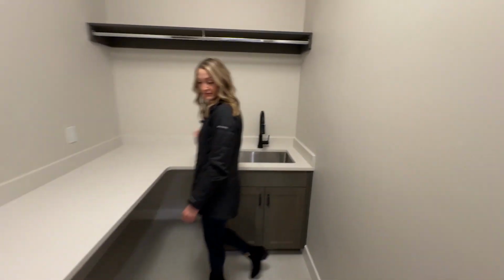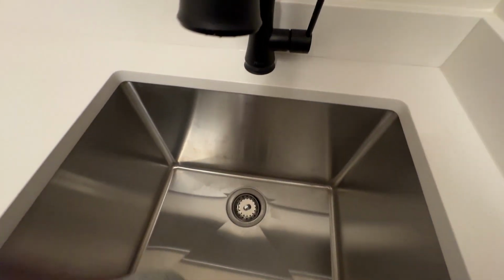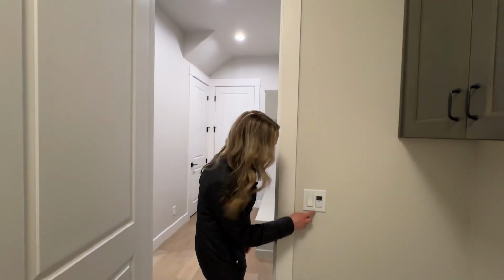Take a peek. Yeah, you can't really tell how deep that is. That's okay. Probably a good cubit deep. I say that to be funny. A cubit. It's a Bible term.